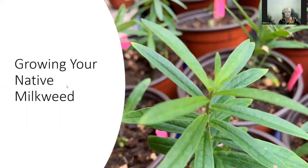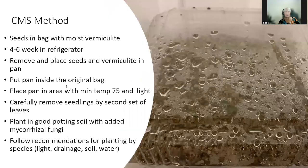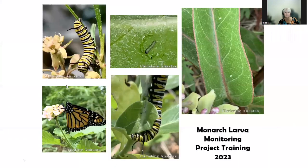I give a lot of talks about growing native milkweed. When I first started in 2014, you couldn't find native milkweed plants or seeds in any of the nurseries within 100 miles. So this has been an uphill battle. We're starting to see quite a few of them now, but I still give presentations on how to find seeds locally, how to propagate those seeds. And I've given away many seeds to some of the local nurseries to get them started.